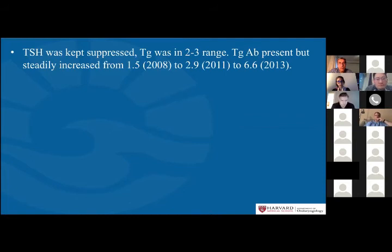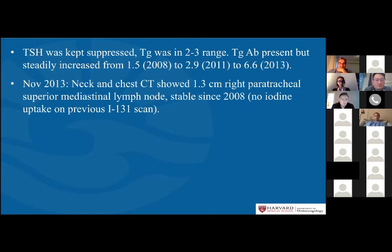So over the next few years, the TSH was kept suppressed. Thyroglobulin was in the 2 to 3 range consistently, but she did have antibodies present and they were steadily increasing over the years. It was initially 1.5 in 2008, which is after she got her first dose of RAI. It was 2.9 in 2011 after her second dose, and then 6.6 in 2013, and that was suggestive of biochemical recurrence. And a neck and chest CT at that point showed a 1.3-centimeter paratracheal lymph node, superior mediastinum, partly correlative to that previous RAI scan, but it had been seen since 2008. And like I mentioned, it didn't take up iodine on the very last scan that she had.